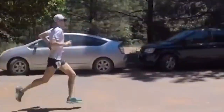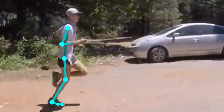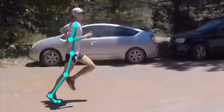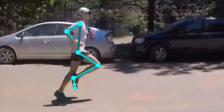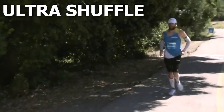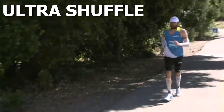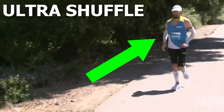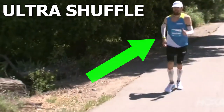Now let's take a closer look at the way he runs. Based on this clip, you'll already notice he doesn't run like other ultramarathon runners. Usually with distances that are at least 50 miles, ultramarathoners adopt a running style that looks more like a shuffle. This is where the feet stay low to the ground with relatively short strides. You can look at Mike Wardian, an elite ultramarathon runner, for a quick example of this.